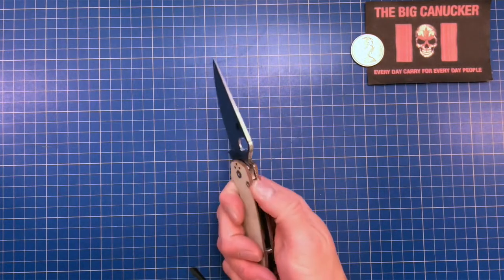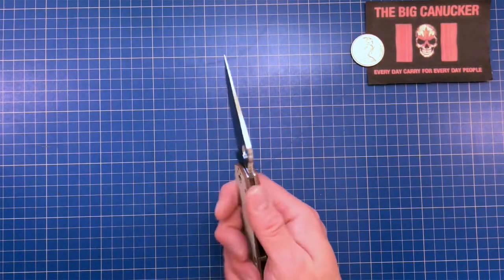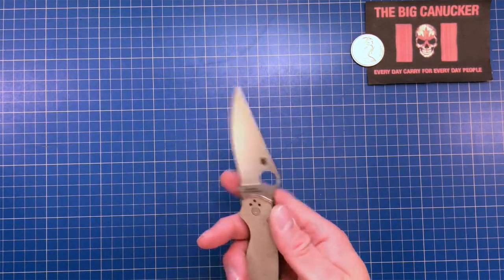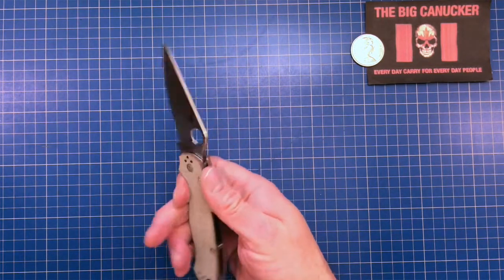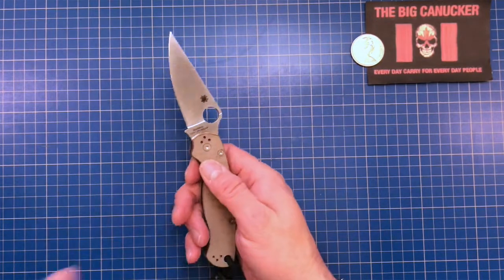So if this is a knife that you're going to be using in a boat or something like that, this canvas micarta, when it gets wet, in snowy conditions, it gets stickier in your hand and it gets easier to hold, and I absolutely love it.